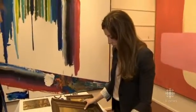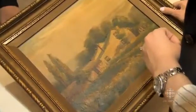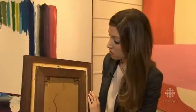So this is actually a nice oil by Stuart Shaw. This is great, having a nice structure, perhaps a cottage in a Canadian landscape. And I think you're probably looking more at $400 to $600 at auction.